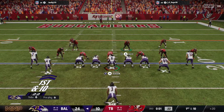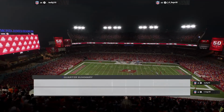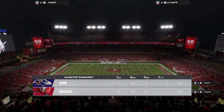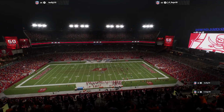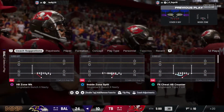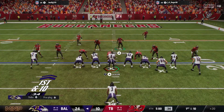Hot! 180! So just 1 quarter to go on Monday Night Primetime. The Ravens have the football, and more importantly, partner, a solid lead. So a new set of downs. Here we go, 1st and 10.